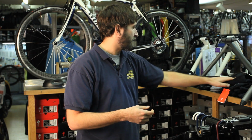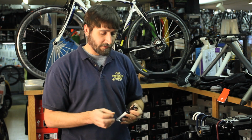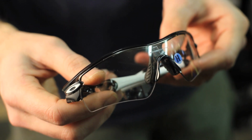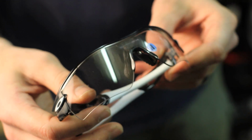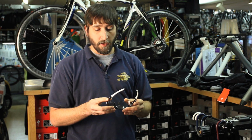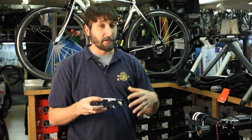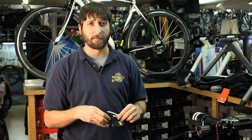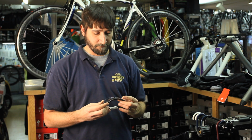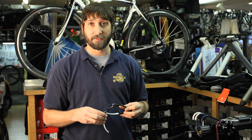And then the last thing is obviously with wintertime, a nice pair of clear lenses. If you happen to have a pair of glasses that have interchangeable lenses, because of the lower light levels, or night riding, you'll want to go with clear lens. Daytime riding, you'll probably need a really dark lens. If you're living in an area that's prone to having a lot of snow, you'll need an absolutely darker lens on a sunny day. So that about wraps it up for winter clothing.